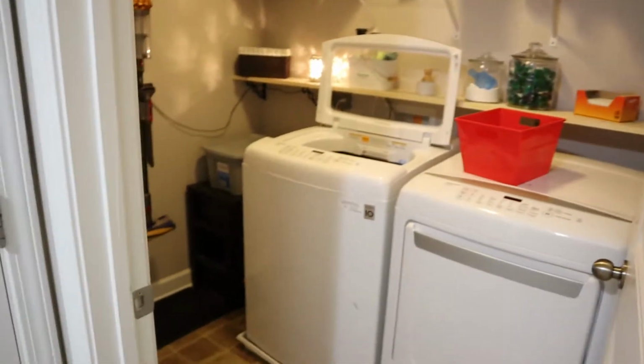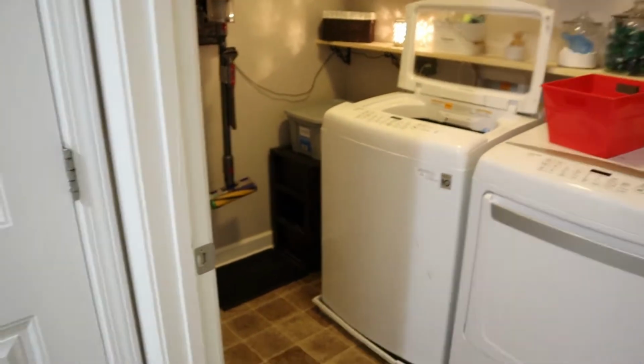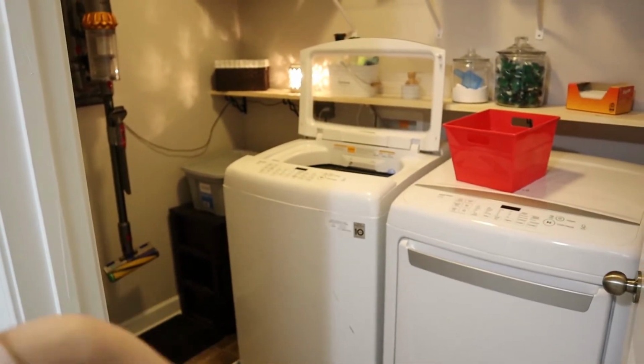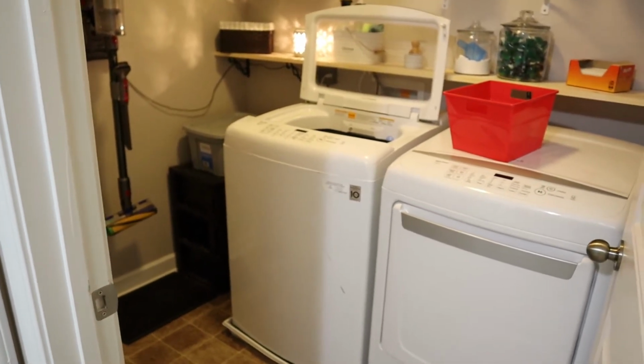The laundry room, I will be doing some laundry, and Gabriel will have to get in here later and clean the litter boxes, which are housed in that little dresser thing. I don't know if the light's good enough for you to tell that that's a little plastic dresser.